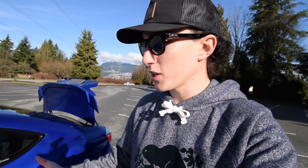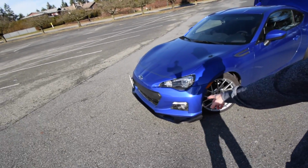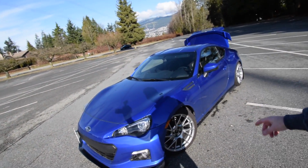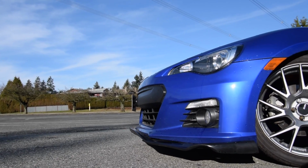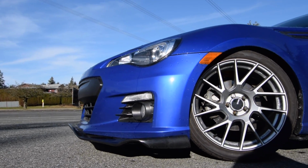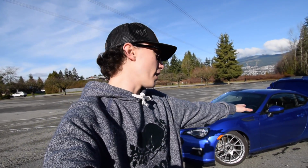However, there's still some other stuff I've done. So we're actually rocking the Rocket Bunny V1 front lip on the car and the side skirt. I picked the V1 front lip because I think it's very aggressive, and I really like the little up lip in the front. It's also a less frequently run kit, so I figured I would throw it on the car. It's not something that every single person at every single car meet is going to have, which is kind of cool. And it looks really good when it's paired up with the side skirt.